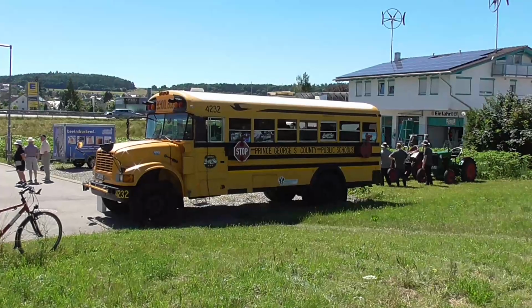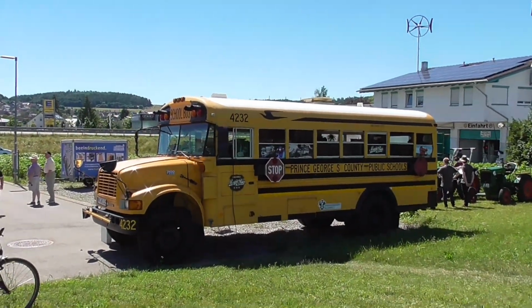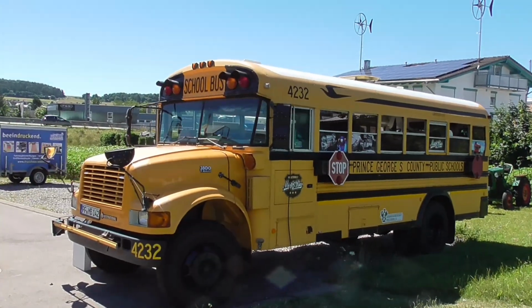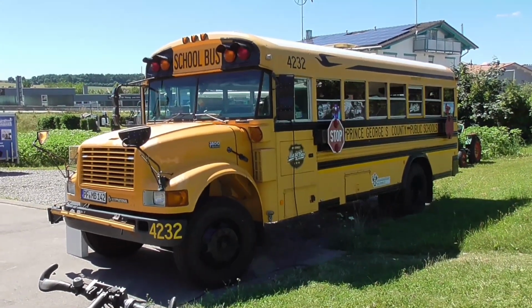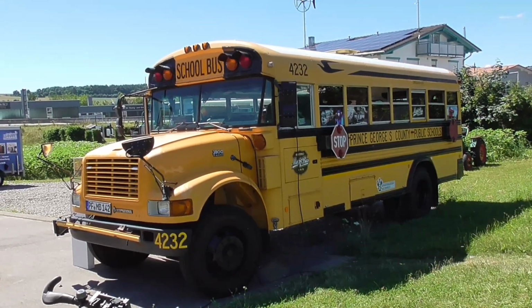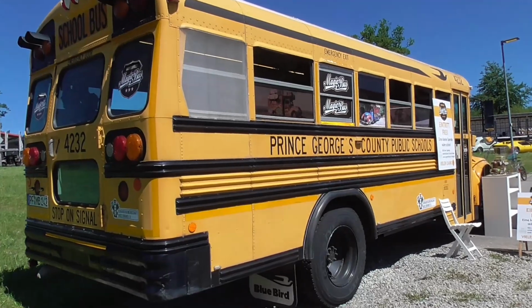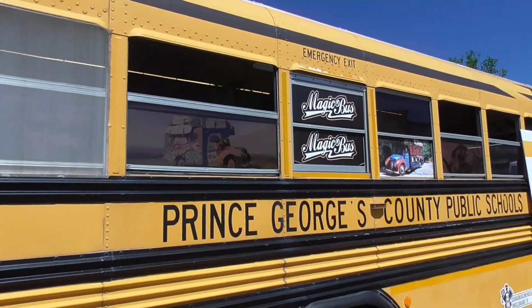So guys, this is the public school bus from Prince George's County. It's an International truck, or actually a bus, a 3800T 444E. The magic bus.